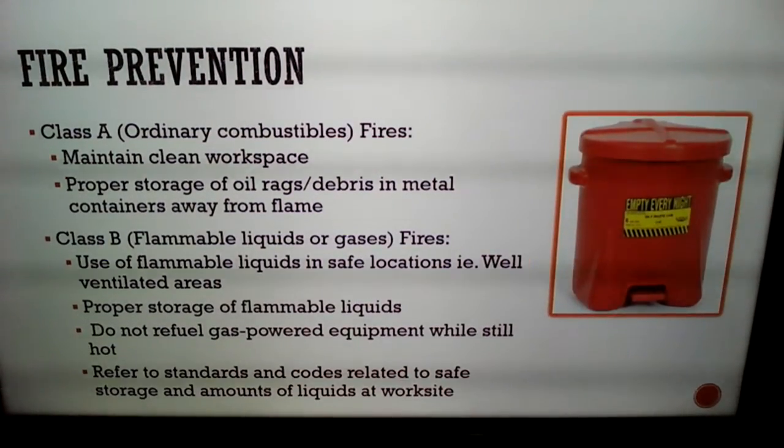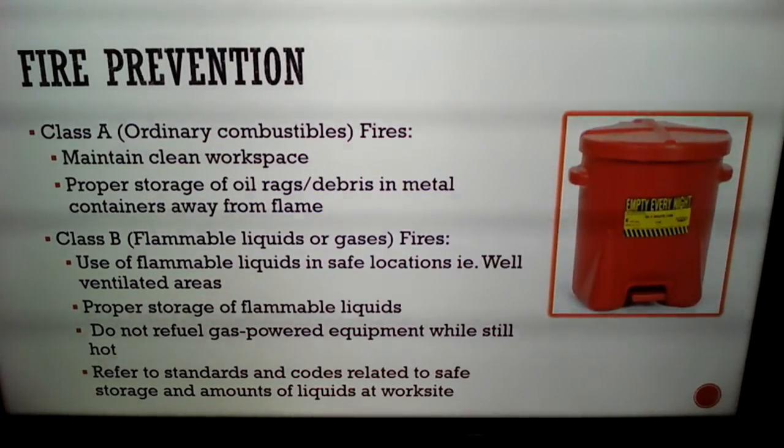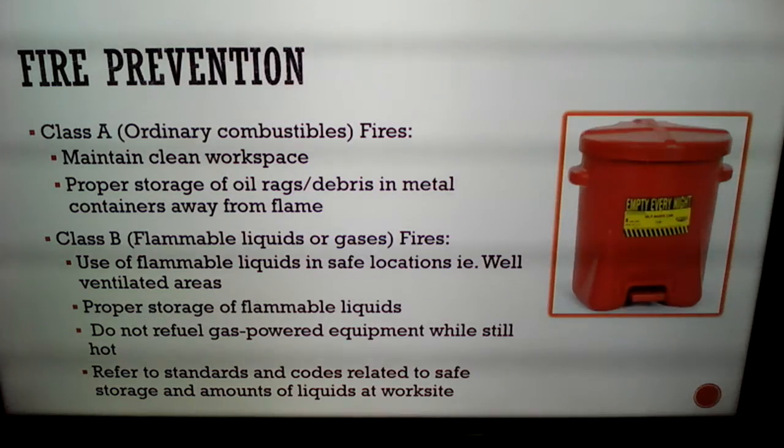Fire prevention. Class A, ordinary combustible fires. It is important to always maintain a clean work area. Proper storage of rags and debris in metal containers away from flame. Class B, flammable liquids or gases.